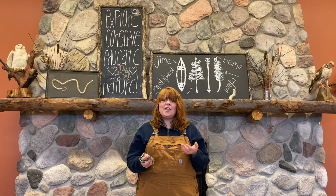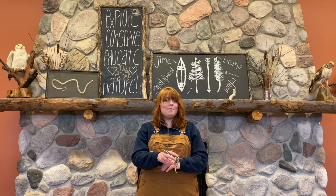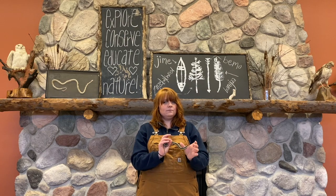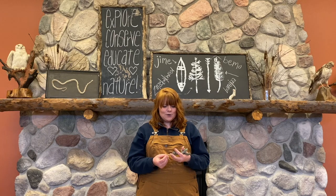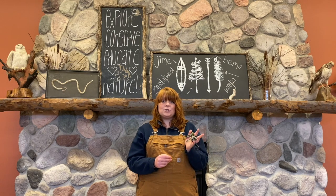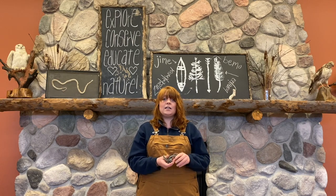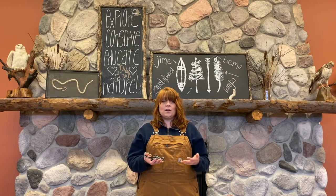Why do you think they hibernate together? Why do you think they'd want to hibernate where a mammal is hibernating? Oh, I bet you're smart, herpetologists, and you know the answer to this. Because they're cold-blooded. They're regulating their body temperature, and their adaptations of hibernating together are keeping them at least surviving the winter because they're not freezing through.